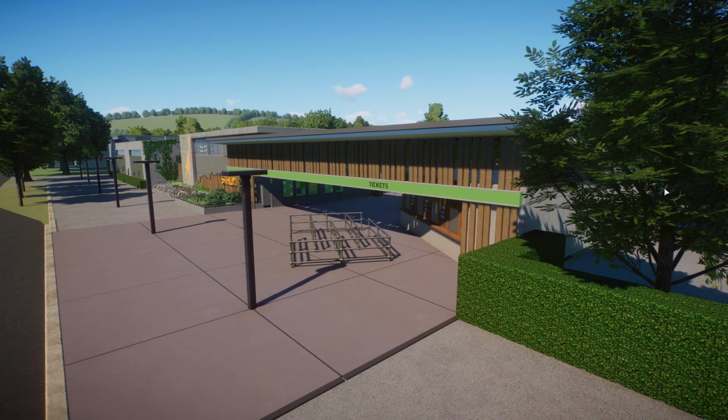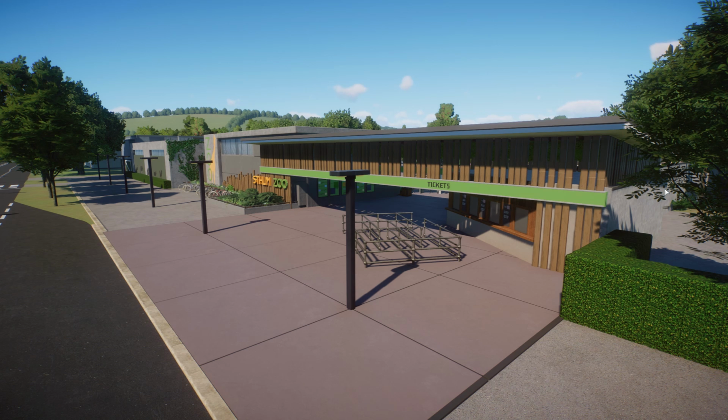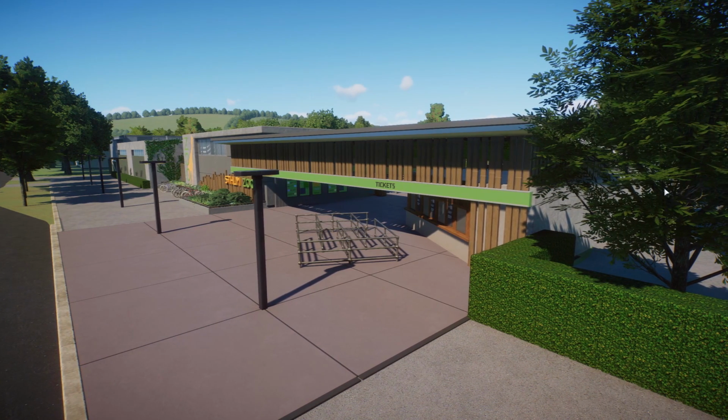So before we jump into the zoo, there is one other thing I want to show you. The creator of this zoo also created a beautiful zoo map. So we're going to show you that first before we jump into the actual zoo.